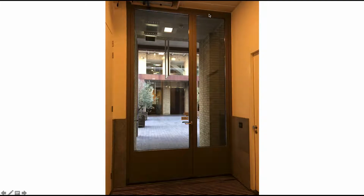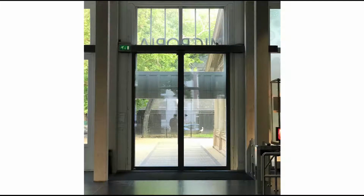We have this door here, which is complete glass all the way to the top, and then there's a second side panel, which is glass. I saw this everywhere, and it made for very bright, lots of air, a really great design feature.